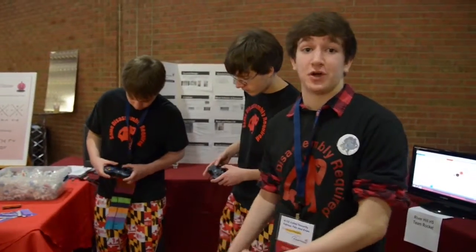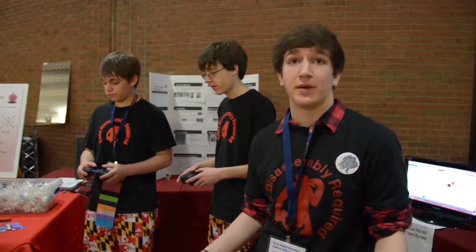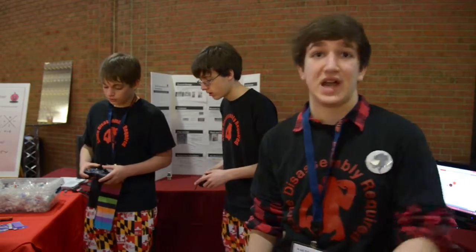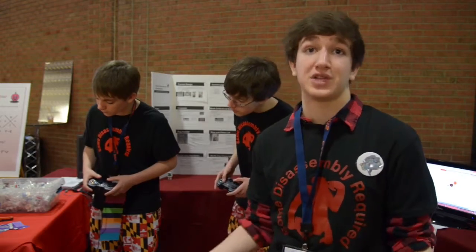So this is our First Tech Challenge robot. The First Tech Challenge is the third level of the FIRST progression of programs. FIRST is a worldwide program. There's 4 different levels of it: Junior FLL, FLL, FTC, and FRC. This is an FTC program robot, and FTC is for middle and high school students.